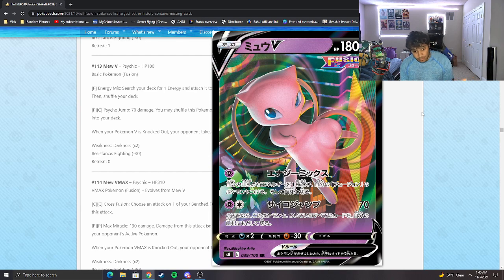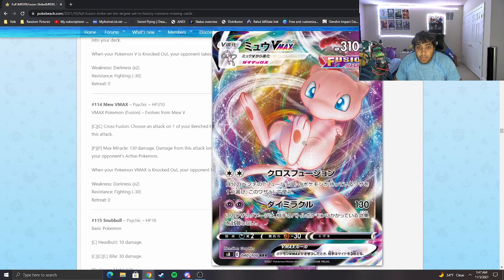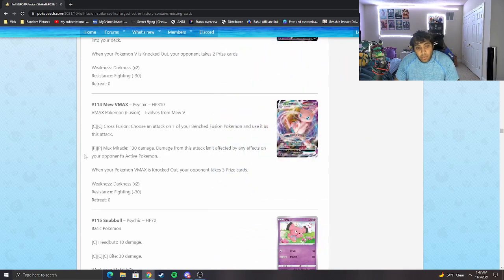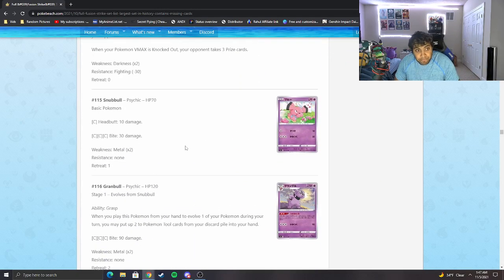You have just an attack that's good, and then your second attack, Psycho Jump, Psychic and Colorless for 70, and you can shuffle it into the deck with everything attached. It's a really good attack to copy with your Mew VMAX to kind of escape a bad situation. Like maybe you have a lot of damage on your active and you just need to do 70 and get out of there. Now Mew VMAX has Cross Fusion for double colorless, can copy one of your bench Fusion Strike Pokemon's attacks and use it. Right now the only real options are Genesect, Meloetta, the Oricorio we talked about earlier, and our Mew V. There's not that many attacks to copy. So, yeah. And then we have Max Miracle for 130 Shred, and you can copy your own bench Mew VMAX's attack, so don't forget you can do that.